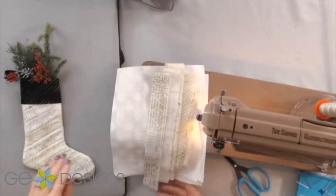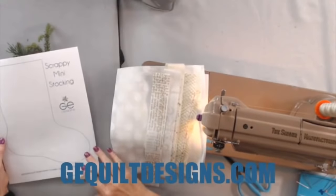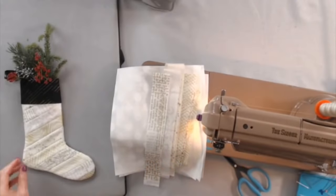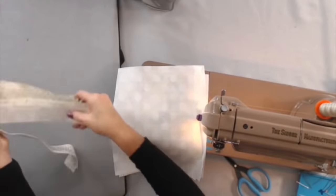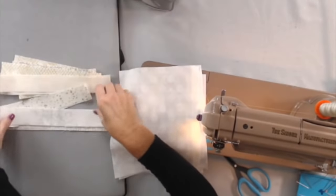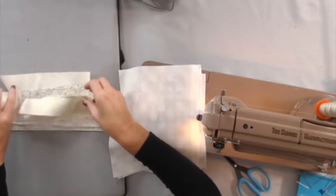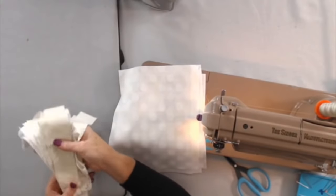First of all, I want you to go to the website, gequiltdesigns.com. You need to print out the pattern. It will include the outline of the stocking plus some fabric requirements and instructions. What you will need for the stocking is strips in various lengths, 1.5-inch strips. I just took some 1.5-inch strips from my collection, all in these neutrals with a little bit of gold accent. You can, of course, just cut them up. These were all cut with a Stripology ruler.